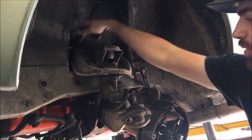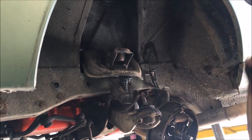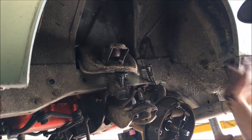And so there's just three bolts I have to take out, as well as take these little bolts out of the strut rod. Then I can pull these out, press the bushings out, and press new ones in, and slap it all back together.